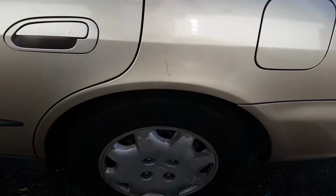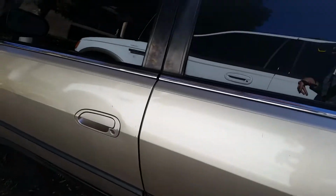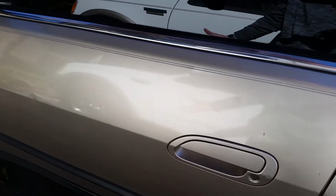Basically, this is the LX model, so it doesn't have the steel wheels. It does have hubcaps that definitely are in need of replacing. But right now I'm not really worried about it because I think I might paint them. The doors are great. They're actually a little bit dented, unfortunately, but that's due to Japanese making.